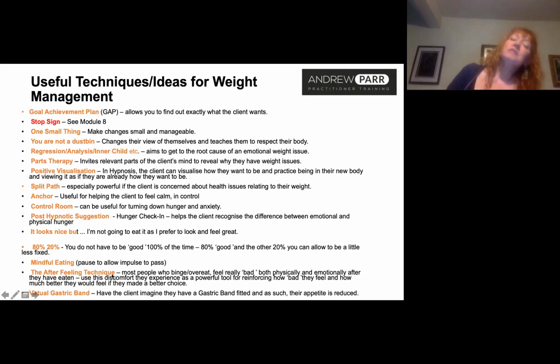Okay, so just quickly running through, and some of these we've even touched on tonight when we were looking at all of those different techniques, things that can be really effective when you are working with clients with weight loss. So you've got the goal and achievement plan, which I've talked you through tonight, and which you're going to have a go at tomorrow. So really helping you to understand exactly what it is that the client wants to achieve, and not just how they want to look and what they want to wear, but how they really want to feel.